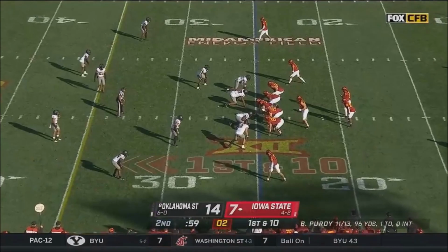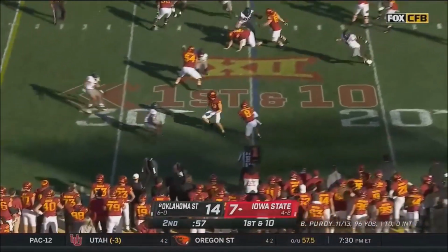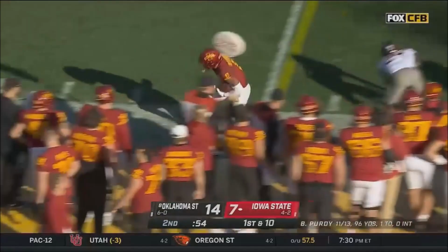And just under a minute. Purdy releases quickly. Xavier Hutchinson, and he gets out of bounds.